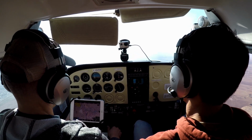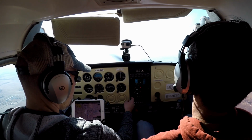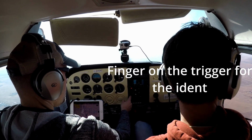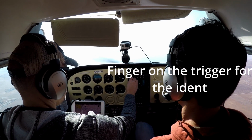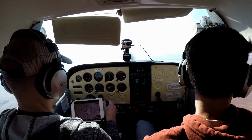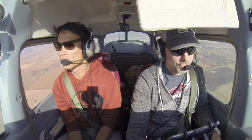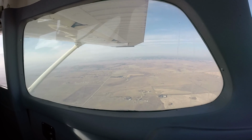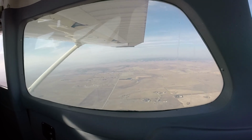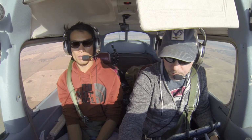Springbank Tower, good afternoon, Victor Oscar Golf, Cochrane Lake, 6,000, full stop. Golf Victor Oscar Golf, Springbank Tower, squawk, runway 26, wind calm, altimeter 3019. Clear direct field right downwind, not below 5,500. Direct to the right downwind, not below 5,500, Victor Oscar Golf. Victor Oscar Golf, thanks, you're identified. Crossing the river, contact inner tower 120.7. 120.7, crossing the river, Victor Oscar Golf.